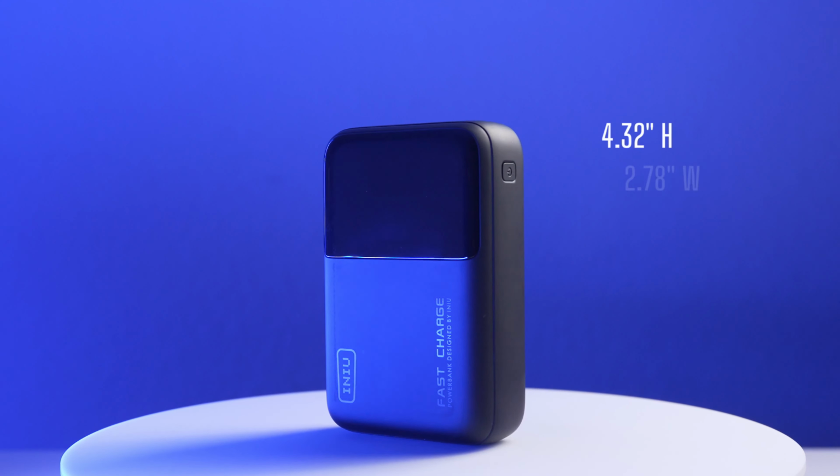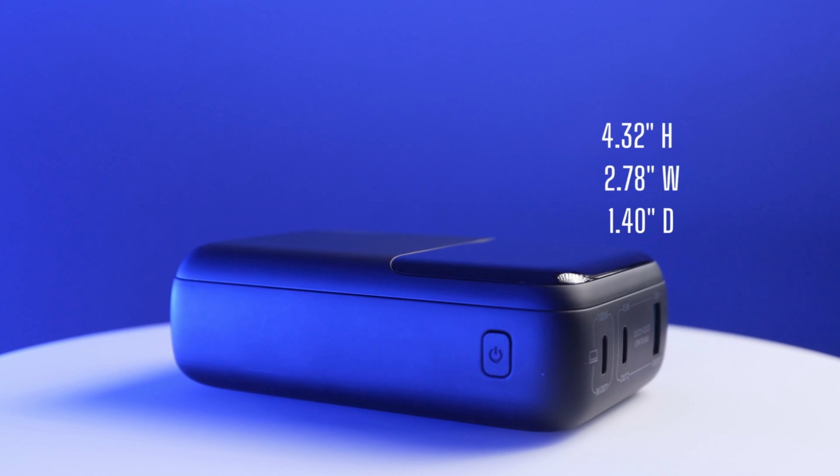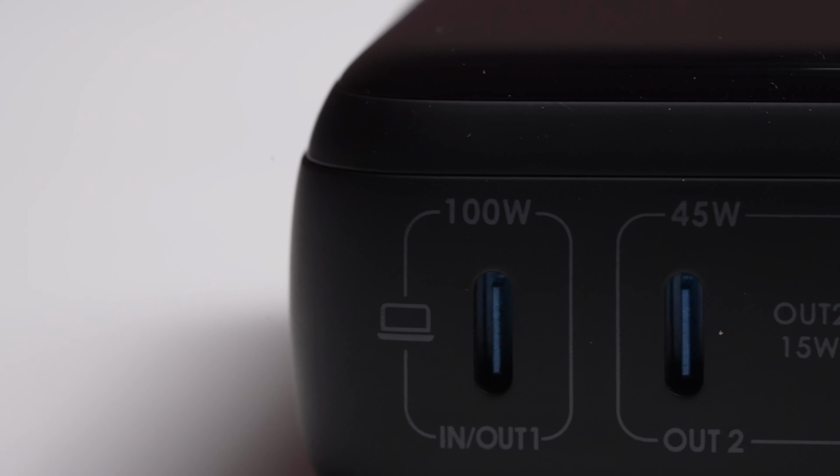The size of the P63, this will surprise you because it's lightweight and small on the outside, but this thing goes from Bruce Banner to the Hulk as soon as you plug it in. It has two USB-C ports and a USB-A port. The main USB-C port is 100 watt max output. This is enough to get you a fast charge.